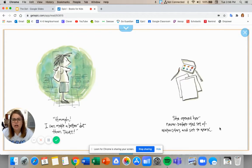"I can make a better dot than that," she said. So she opened her never-before-used set of watercolors, and she set to work.